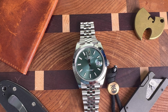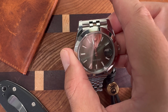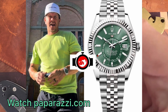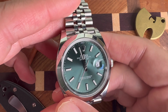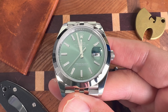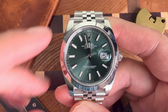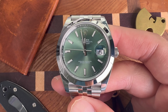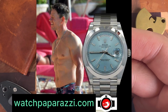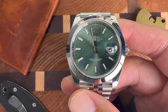And as most watch enthusiasts and even some of the casuals know, Mark Wahlberg is one of the biggest watch collectors in the game right now, even bigger than probably Ed Sheeran and John Mayer, in my opinion. I see him with pretty much every single recent Rolex release on wrist, be it at the beach or just shopping around. Almost every new model, I see him with it.